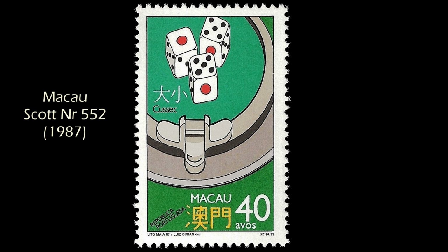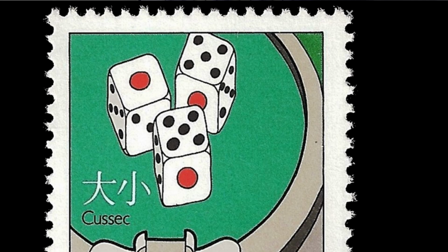Now there are 2 gaffes in this stamp design, one a little more obvious than the other. First, you'll notice on the right rear die, it shows a 5 on 2 of the sides, on the top and on the right side.